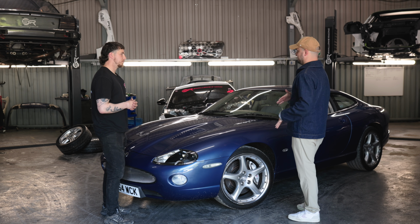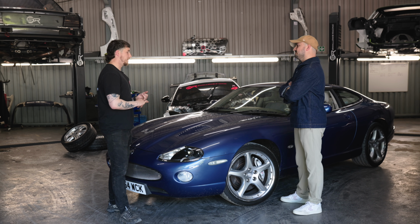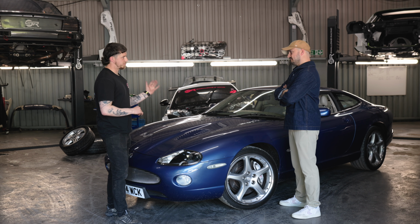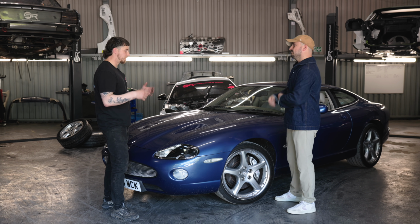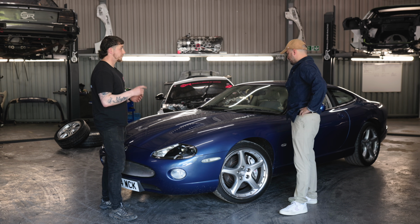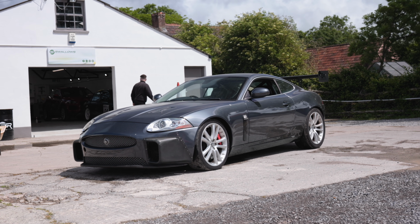What about X150s? Is that possible? Because same engine, right? 4.2. Yeah, absolutely. So same again, the mechanical, really straightforward, fits straight on the bell housing. 4.2s, slight difference with VVT, but generally identical. We have actually done an X150, which is in one of our Palmer XKRs, so it's a track focus car.